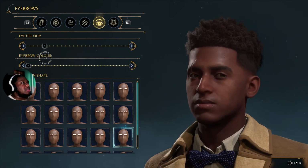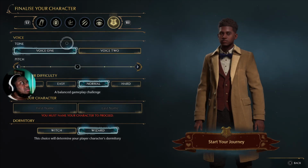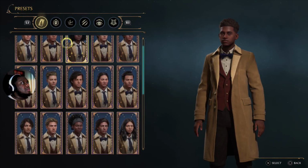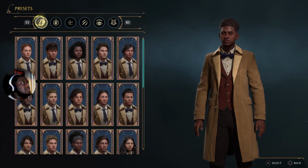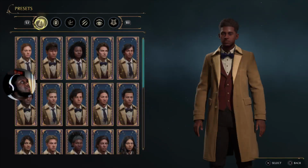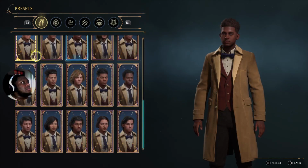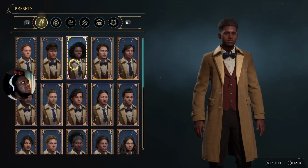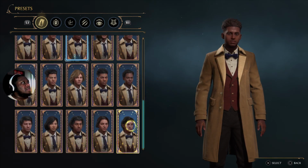We got eyebrows, we got eye color, eyebrow. Really? I thought it was going to be a little more customizable. So you can only pick from these templates. That's a little disappointing. I thought it was going to be like Elden Ring where you could actually customize it and make it look like you. Interesting. So you literally have to choose between black number one, black number two, black number three, and that's it.